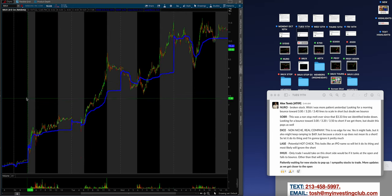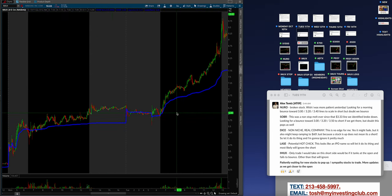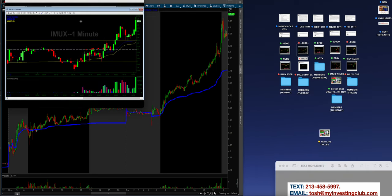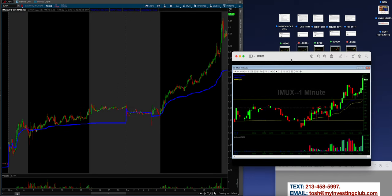So the next day, remember, stopped out on day one. This thing had continuation up the wazoo. So what Alex wanted was, the only trade I would take on this would be the short side, if it tanks at the open and fails to bounce. Other than that, we'll ignore. So Alex took a stab at this. As you guys can see, red to green line. This thing decided, you know what? I'm just going to keep going.